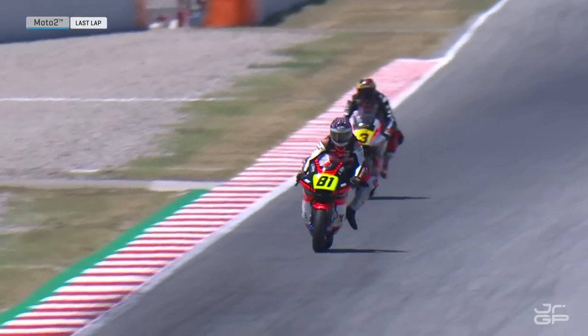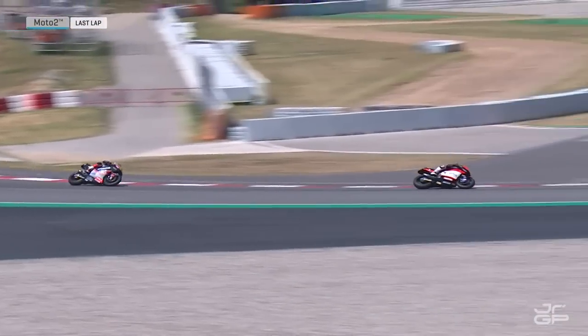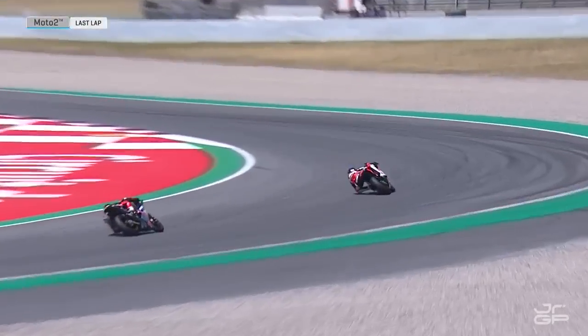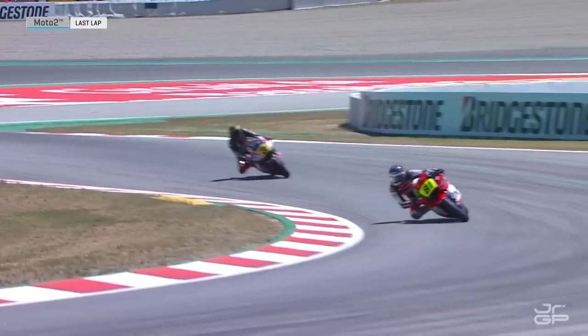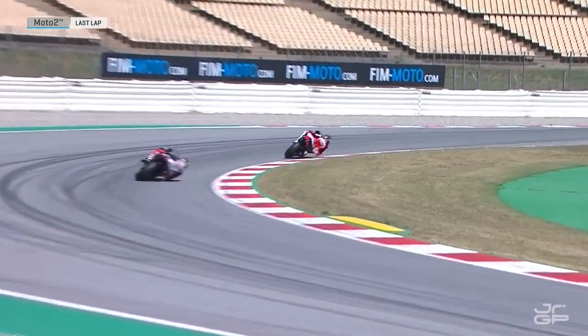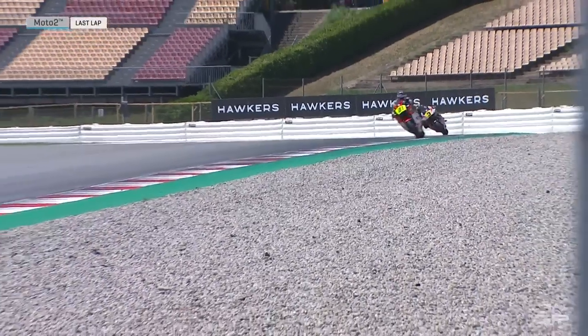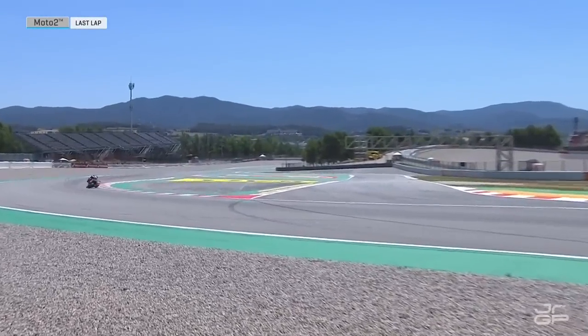Extremely neat and tidy this lap from Senna Aegis, doing it perfectly. You wouldn't believe that he's 16 years old and never been in this position before in the European Moto2 Championship. He is handling it masterfully through the third sector. There's barely anything between them. He's got 5 or 6 bike lengths, just 2 corners remaining that stand between number 81, Senna Aegis, and his first win in the Moto2 European Championship.